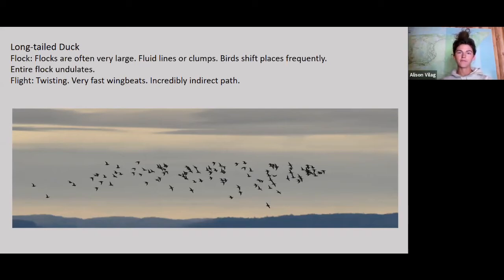But with your flocks of long-tailed ducks, they're oftentimes really big. I've had flocks that have 300 or 400 birds in them. And these flocks move around a lot. Even if you're looking at an incredible distance or you have a lot of heat distortion to contend with, you're going to know that you have long-tailed ducks because the lines are just very fluid. They'll string out and then they'll clump back up. They actually fly back and forth in sort of a serpentine fashion, and they also will rise up and undulate.